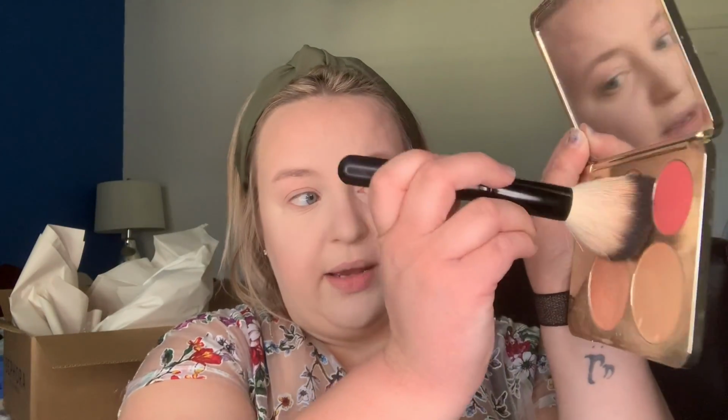Another Morphe brush to pop it on. This one, again, doesn't have numbers. I think I probably got these all in the same set or something, so this is what this one looks like. You can kind of see, well, it's not so pretty right now, but it normally doesn't look like that. So I'm just gonna dip it in here a little bit, blow off a little bit of excess.